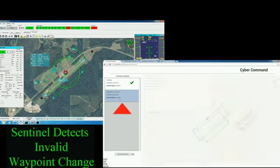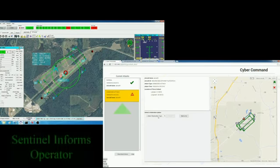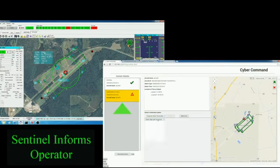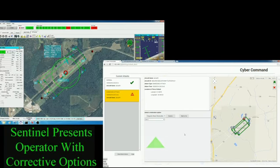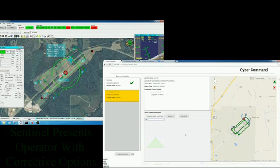If the Sentinel was not in place, the adversary would have full control to fly the aircraft to whatever area they desired, and the effects would be hidden from the operator until it was too late. The Cyber Commander is presented with the ability to restore the waypoint and the flight plan back to the original plan, or to choose to fly the aircraft to whatever location they designate.